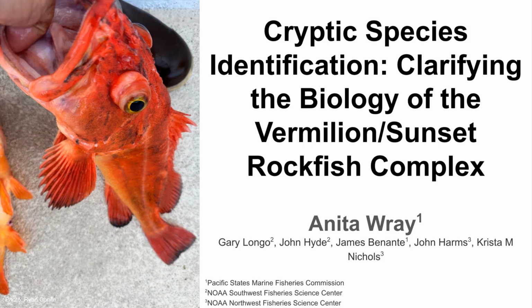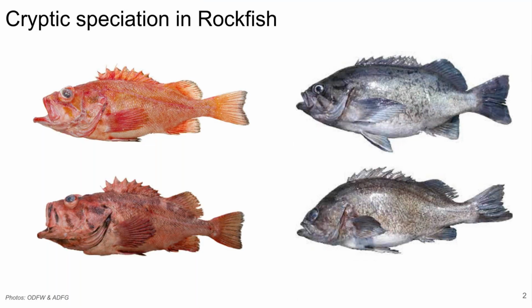So to briefly introduce cryptic speciation specifically in the context of the genus Sebastes, which are rockfish, cryptic speciation is not uncommon in rockfish. There are over 100 species of rockfish within the genus Sebastes, with over 60 of them living on the US West Coast. And many of these species tend to look alike or are part of a cryptic species complex. 2 well-known cryptic species pairs are shown here on the slide.